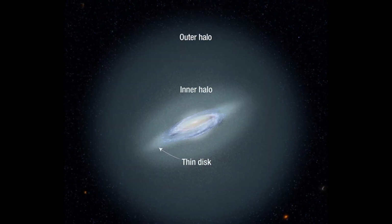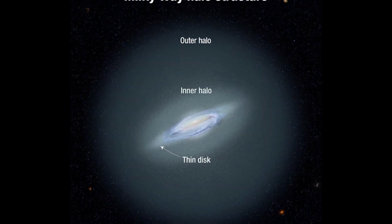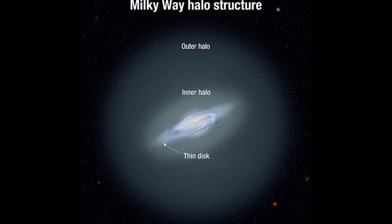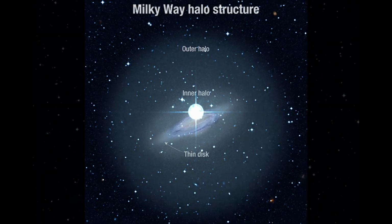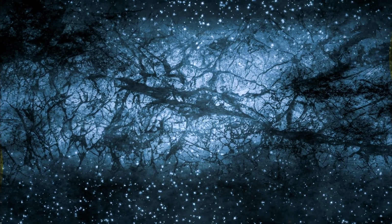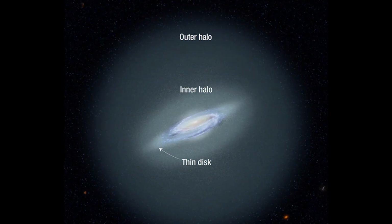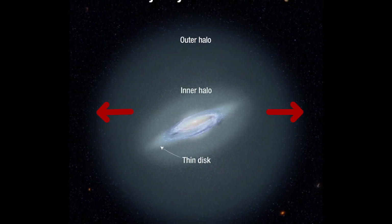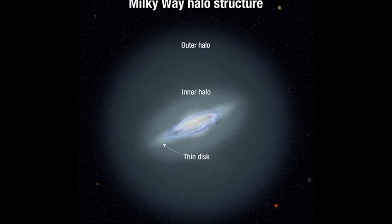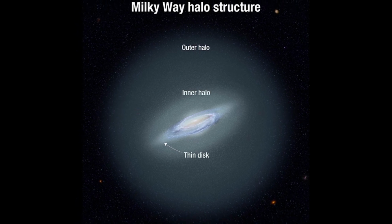One of the most interesting things about the Milky Way structure is its halo. The halo is a spherical region that surrounds the disk of the Milky Way, and it's made up of old stars, globular clusters, and dark matter. The Milky Way's halo extends out to about 500,000 light-years from the galaxy's center, and it's thought to be the remnants of the galaxy's early history.